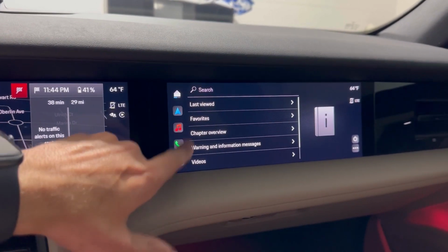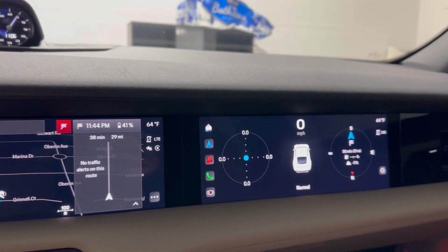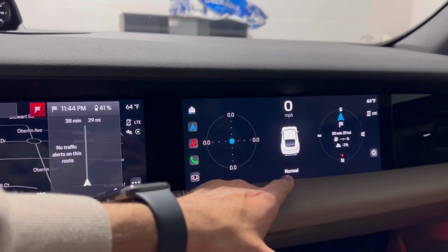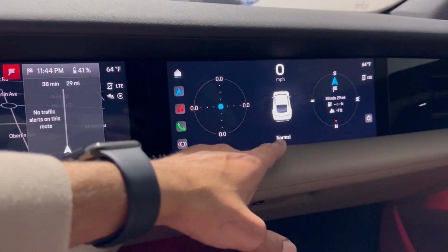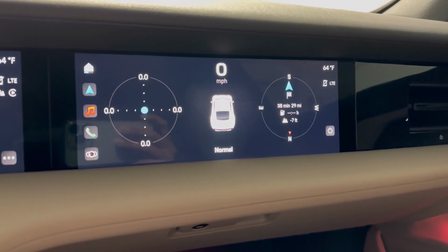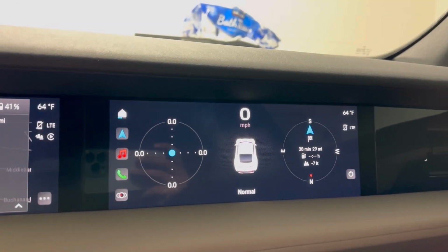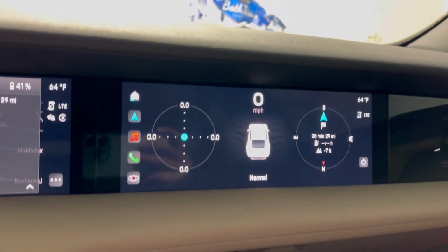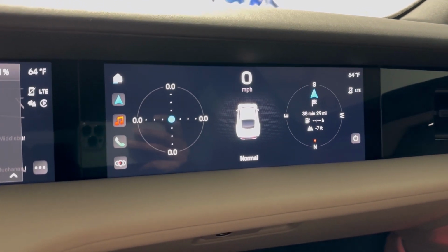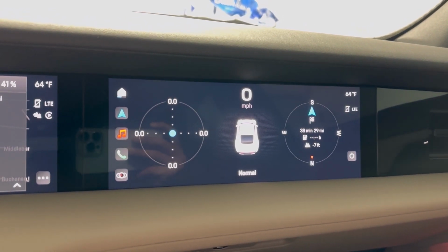And then the option which I wanted to show you is if I go back to my home and go to cockpit, it gives you your G-force meter here on the left side. It shows you your driving mode in the center, what speed the car is driving at, and also it's showing us our coordinates. I'm headed in the south direction. Right now I'm stationary, but it's saying I'm facing south. And because I entered that I want to go to one of the Porsche dealerships in Livermore, it's showing me that it'll take me about 38 minutes. Right now it's 29 miles away from me.